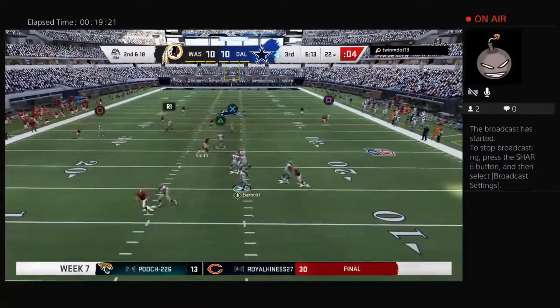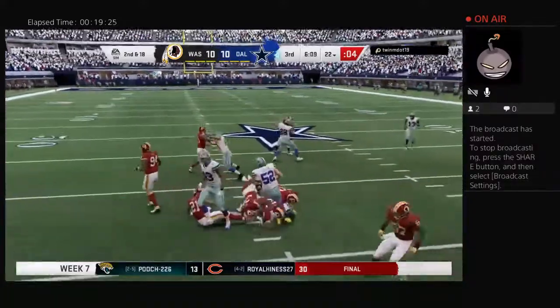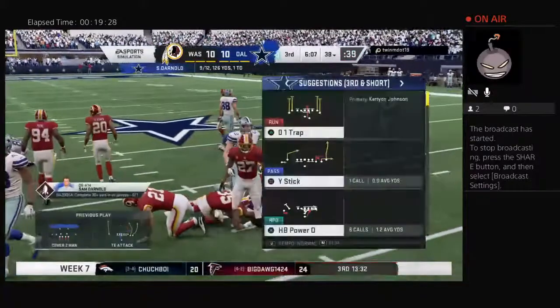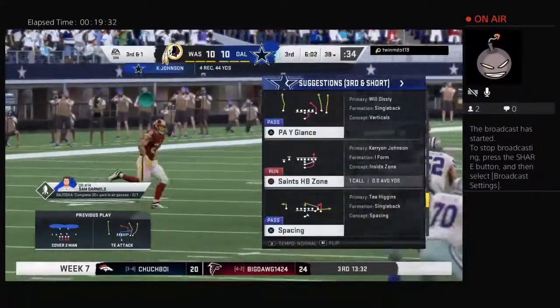Here's Darnold. Complete. It's Johnson. They get 16 out of that one, but they'll still need to convert on 3rd. And we see another pitch and catch there to the running back.